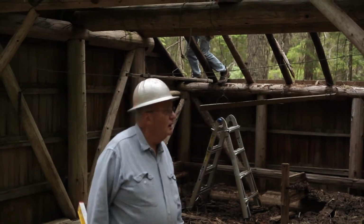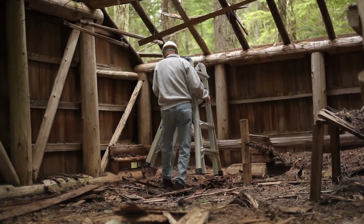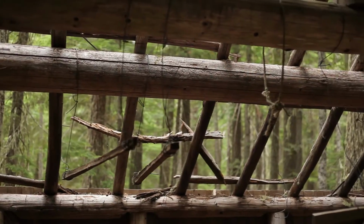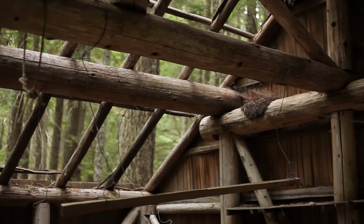Then in the 50s and the 60s, when timber started being a commodity, roads were built, and a lot of these trail shelters were abandoned because they weren't needed anymore. But they weren't destroyed. They were just left. And we're finding some of them, and we're trying to restore them.